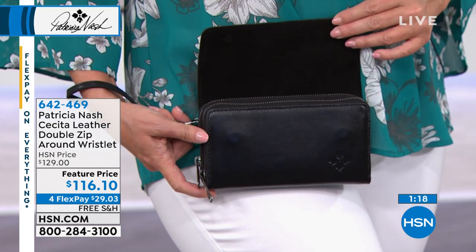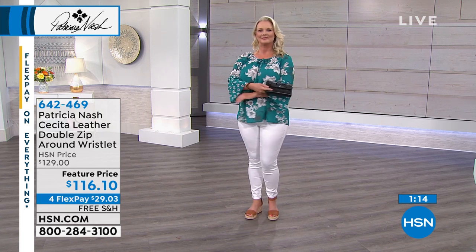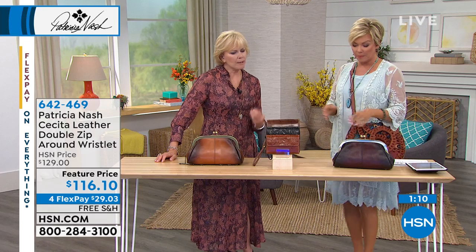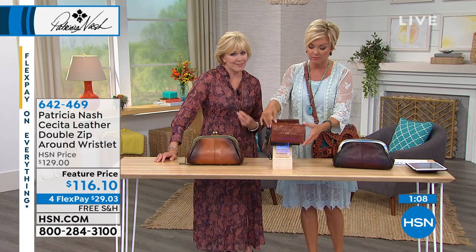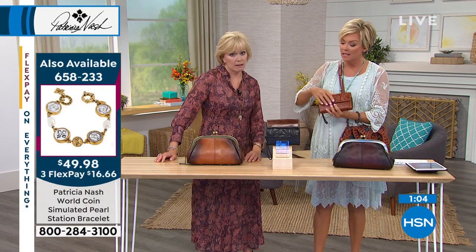And here, this too, lowest price we've done. And I know this isn't a $29 wallet, because it's not a wallet, it is so much more. To begin with, the value at $129 is amazing, but now to be at $116 is just beyond. Yeah, it really is.